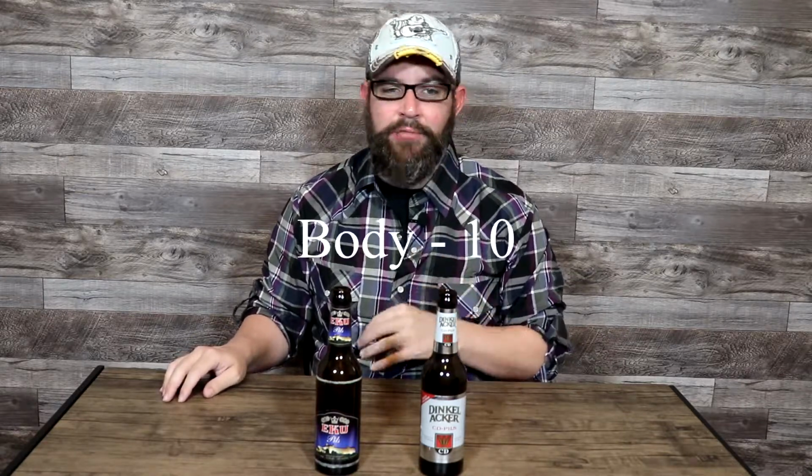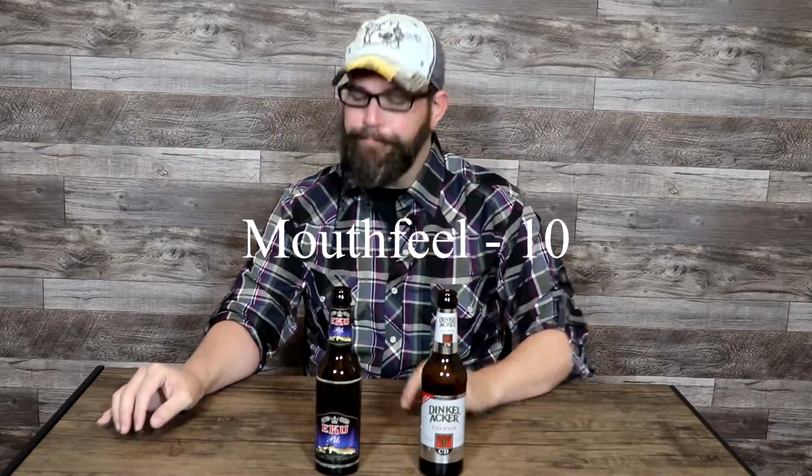The body was fantastic. It was exactly what I expected for a Pilsner out of Germany in this range, 10 out of 10. Mouthfeel, same thing. Had a perfect Pilsner mouthfeel, got ridiculously creamy when you roll it around the palate, and that dry finish, that for me is exactly what I expect in terms of mouthfeel. 10 out of 10.